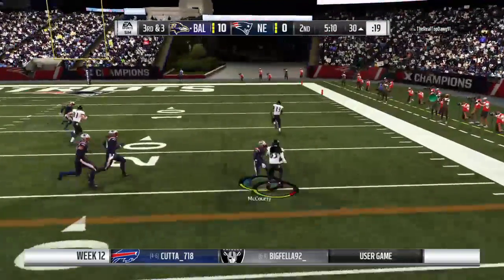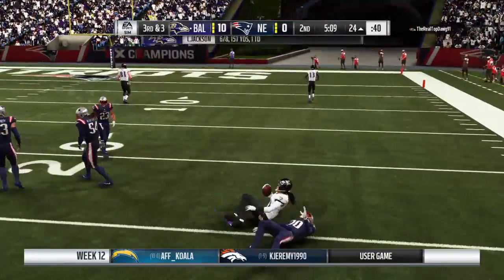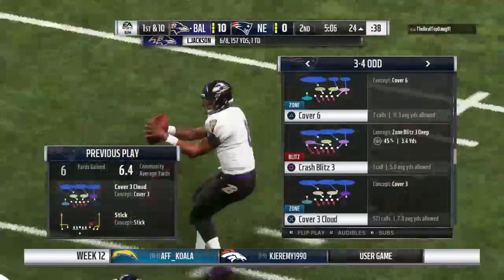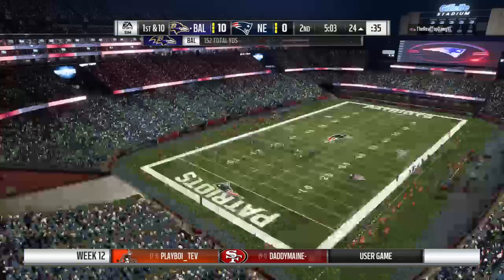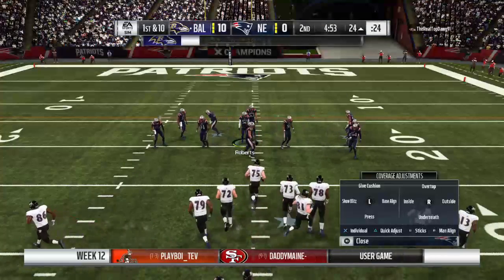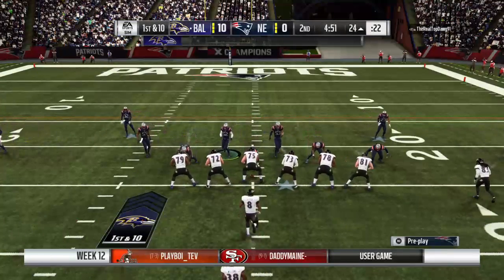Jackson looking to throw on third. And he's got Snead. And he gets the first down here as he's taken down at the 24. First time that they've called his number tonight, and it gets him a first down.